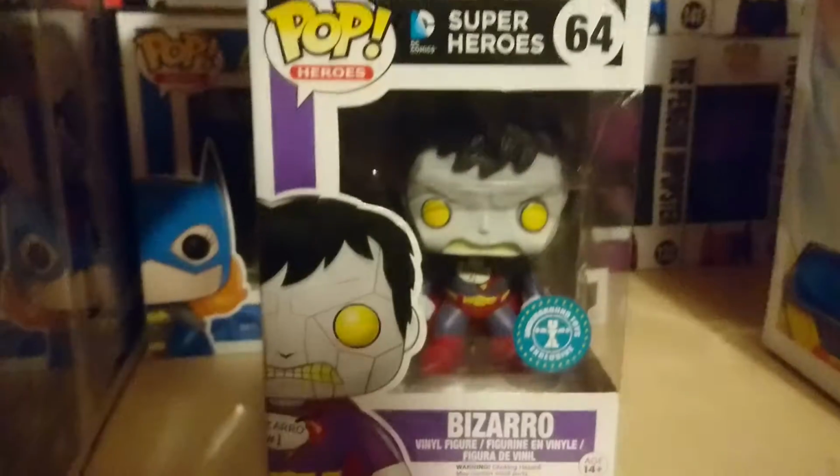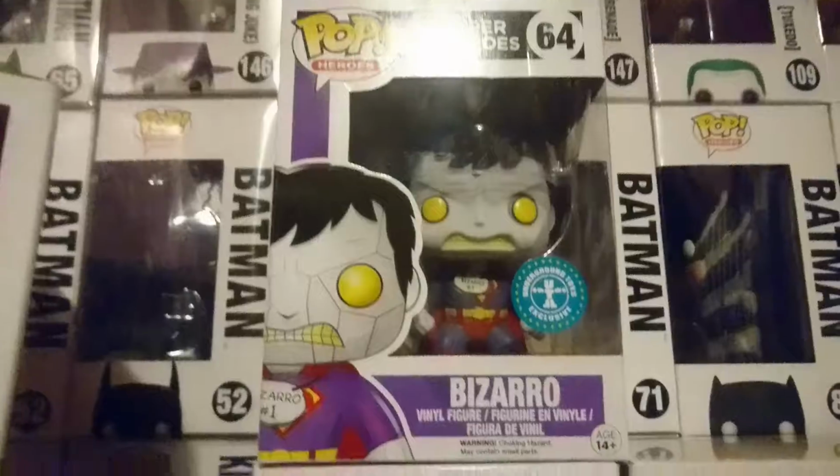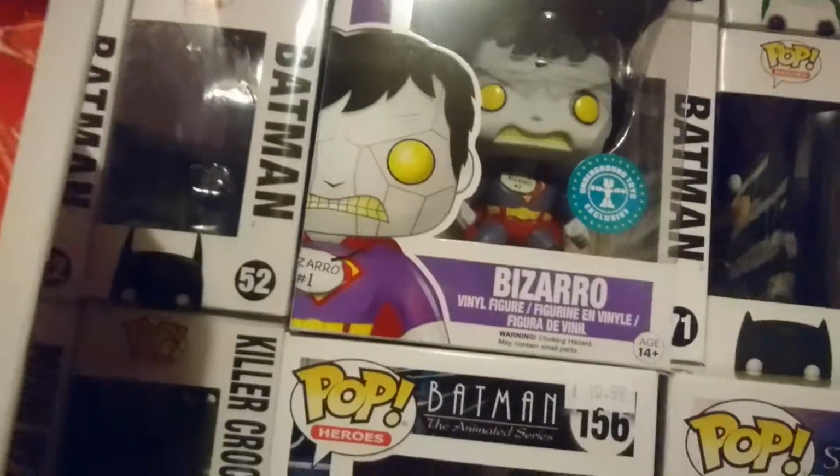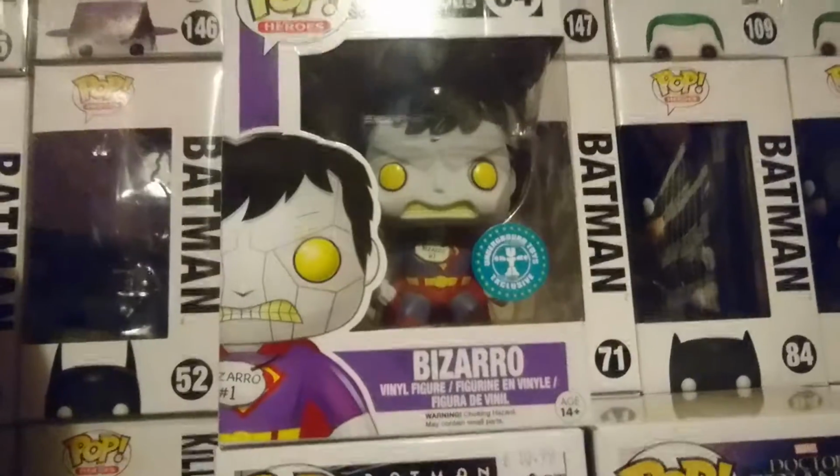And then I have the Bizarro, which for some reason Geeky Boo in Glasgow have tons of these. I have no idea why, but I'm not complaining. Speaking of old pops, because that's a vaulted pop, that's about $30 in Pop Price Guide. It's $10.99 in Geeky Boo.